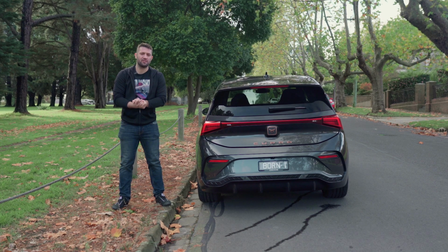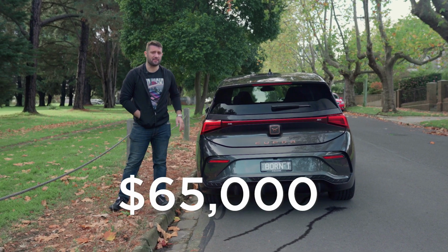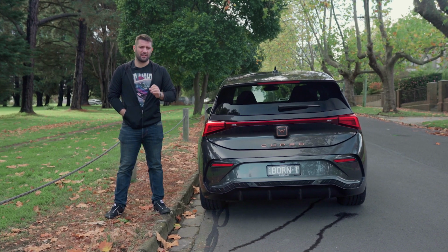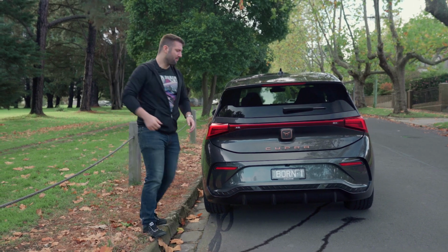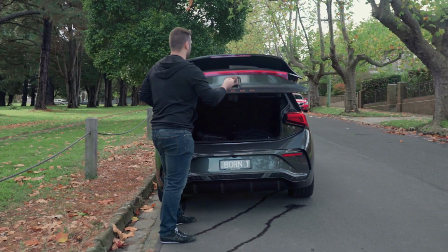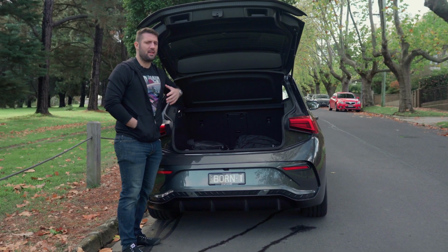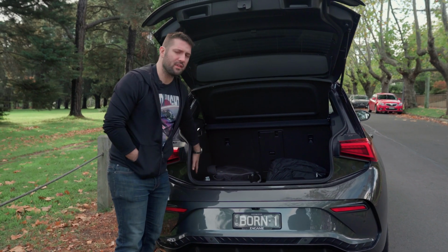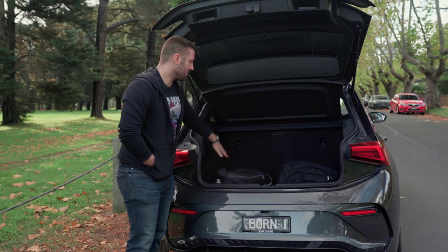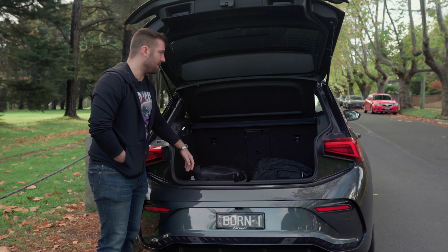Now I'm sure you can look in the brochure yourself, but let's just run through some numbers quickly. First up, we're talking about $65,000, which is slightly less than the Tesla and a bit more than the Nissan Leaf. Boot space, I think, is really going to be important with this car. You can fit quite a few bags as well as a large suitcase. I've noticed with, say, the EV6 and Hyundai Ioniq 5, they've got really, really small boots, even though they're SUVs. This one, it's about the same size as my Cupra Leon, which is good. You're not missing out on too much space here.